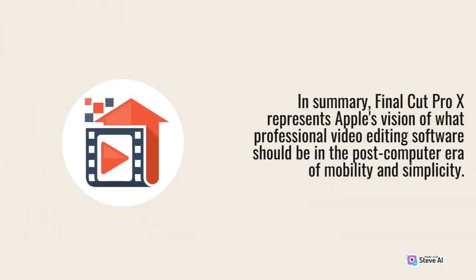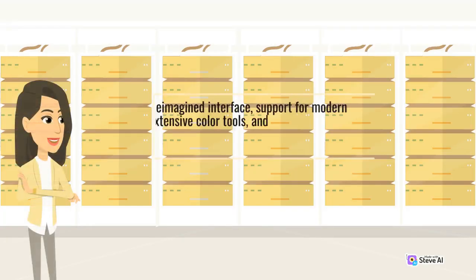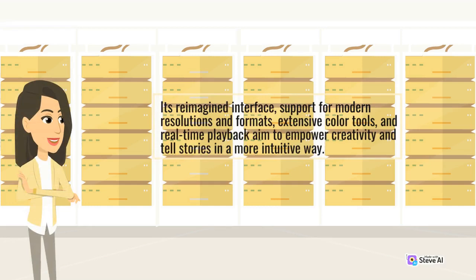In summary, Final Cut Pro X represents Apple's vision of what professional video editing software should be in the post-computer era of mobility and simplicity. Its reimagined interface, support for modern resolutions and formats, extensive color tools, and real-time playback aim to empower creativity and tell stories in a more intuitive way.